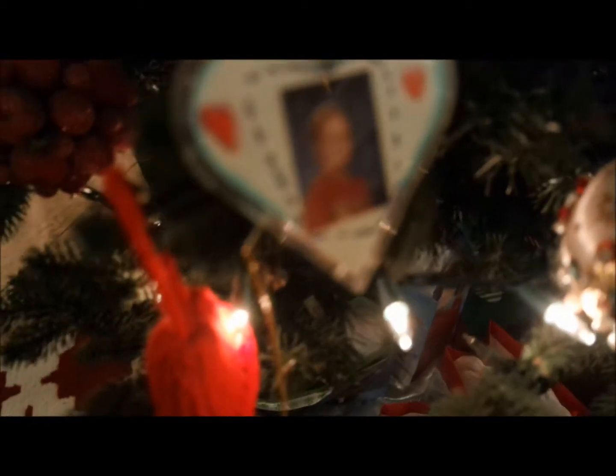And there's Zachary when he was a little boy. Can't hardly see him. Whoops, there goes an ornament. Oh well, who cares? Just a kid, right?